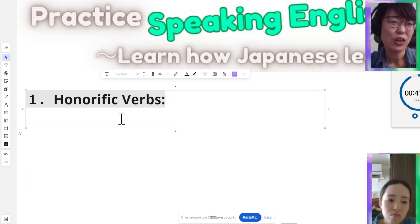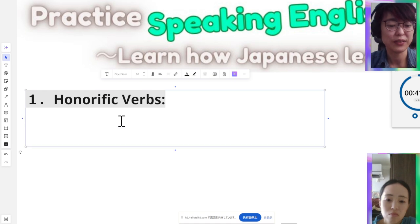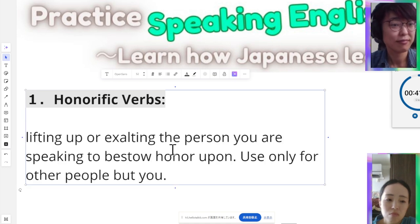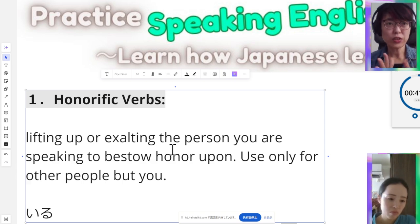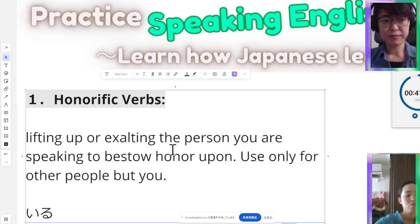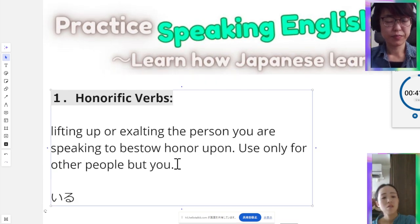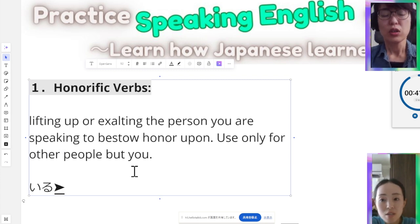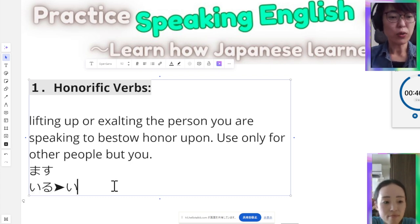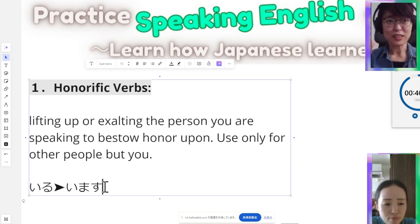So, what exactly is the verb? That's the point. The explanation is not so important. For example, いる. If you want to speak politely, just politely, what should you say instead of いる? います. The normal procedure is you just make the masu form. That's enough. います is already polite enough.